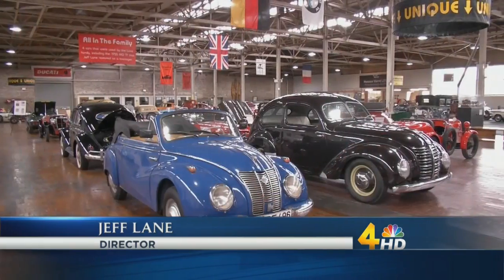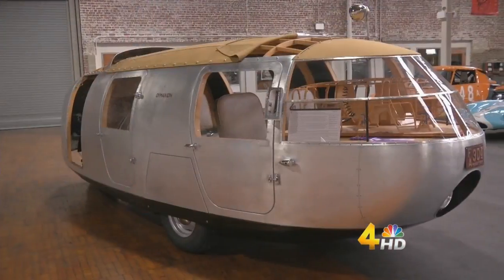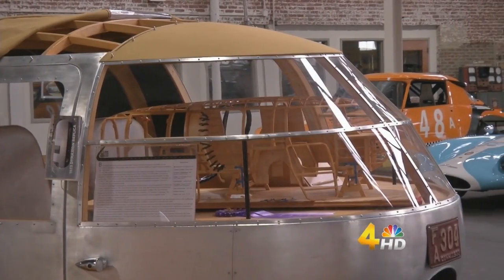Check it out. Lane Motor Museum is a predominantly European collection of cars. We have about 400 cars in the collection. Typically, we have cars that people haven't seen in other places. We have a lot of one-off prototype cars also. So I know when people come in here, a lot of people say, I've been to a lot of car museums, I've seen everything, and they come in here and say, wow, I haven't seen half of these cars. So that's our niche, is unique and different.